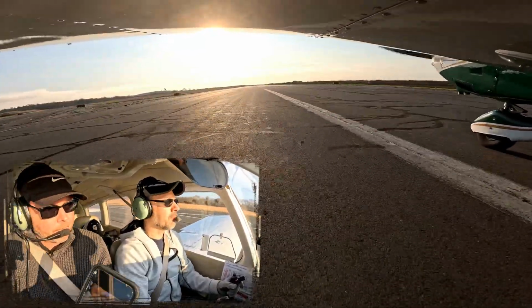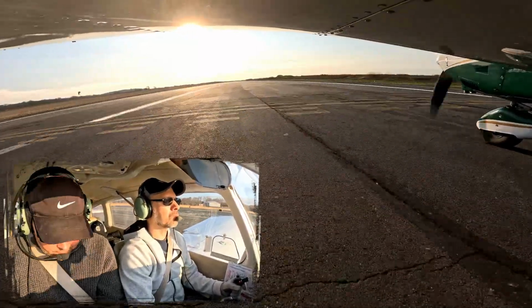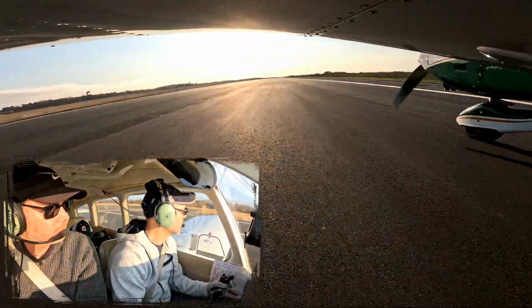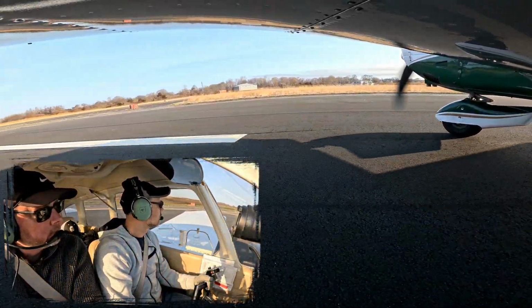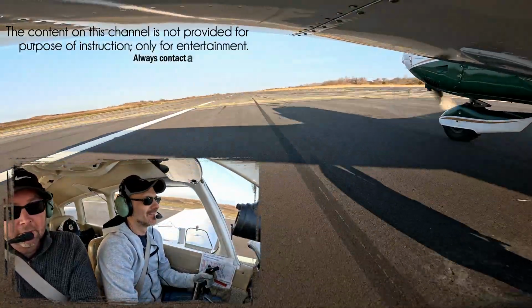I'll do a little back taxi here. Fisher's Island traffic, Archer 121, back taxi in 12 to parking, Fisher's Island. Oh, there's plenty of wide. I didn't want to just cut it into the runway.